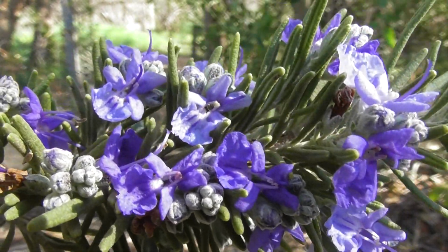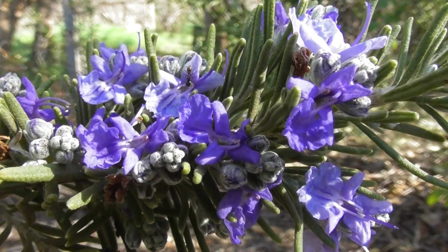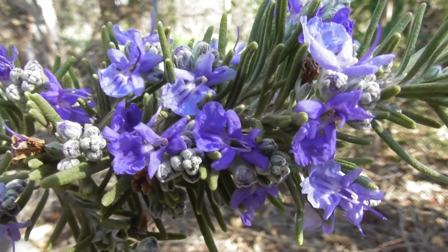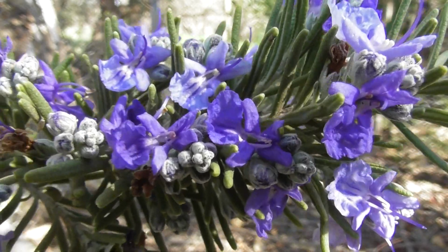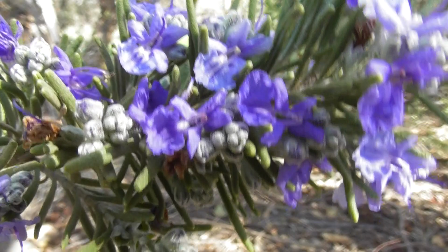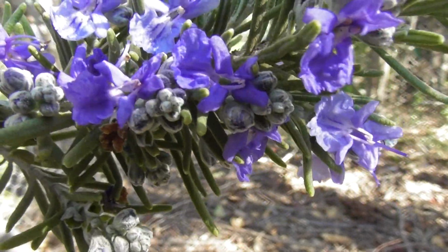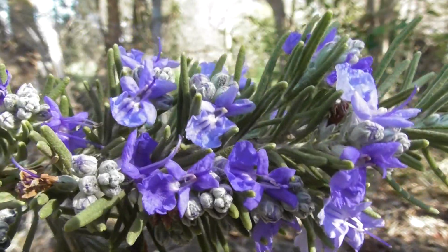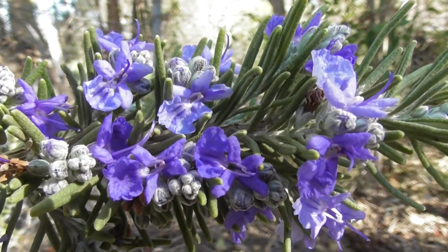There's some rosemary in bloom. Good herb to have around, but its flowers are very pretty as well. So, rosemary flowers. The herb rosemary is very nice. The rosemary bread's very nice. The bread rolled in rosemary leaves is very fragrant bread, but the flowers are very pretty, as you can see. Very pretty and blue and mauve. Gorgeous.